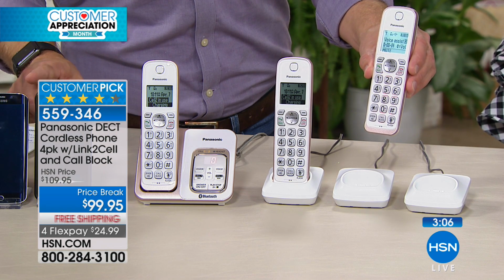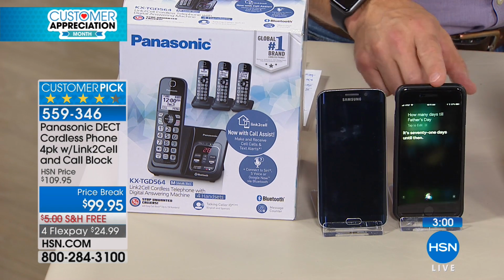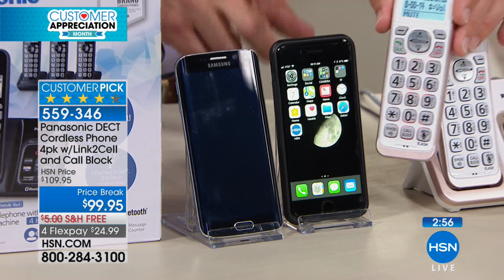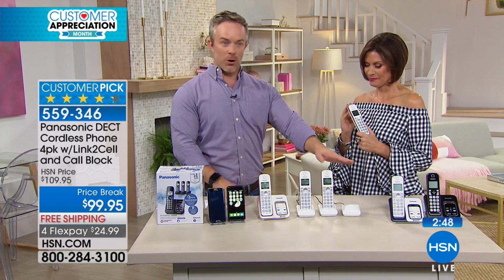How many days till Father's Day? It's 71 days until then. Oh, 71 days, perfect. And the thing is, you see, I asked my phone, but it told me on my handset. So we all use our phones a little differently. Whether it's the weather, whether it's traffic, whether it's asking Siri or Cortana a question, we can do that. But now we can do it through our home phones.